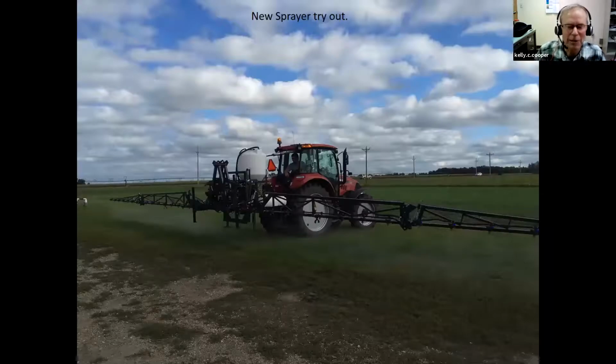We got our new sprayer going this year, so now we have 2 sprayers, and with 2 tractors, hopefully I won't have to spray in the night anymore, which I was always a little bit nervous about doing.